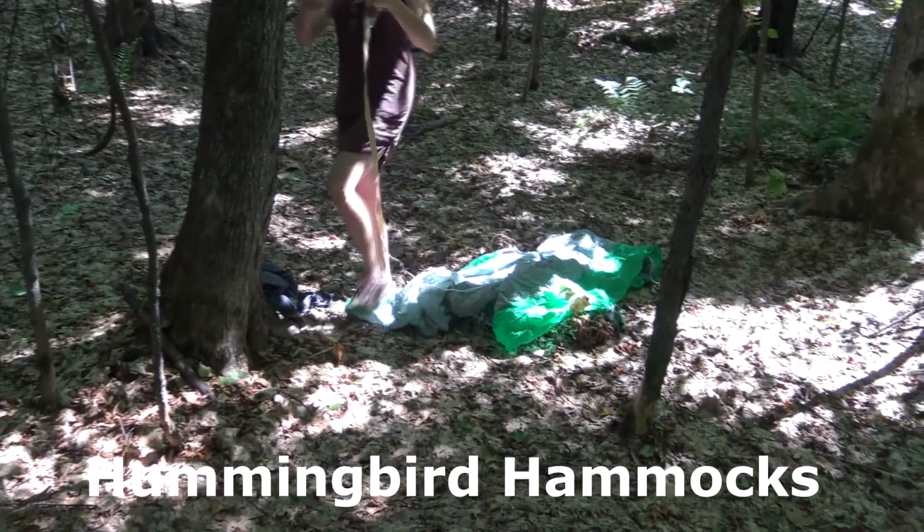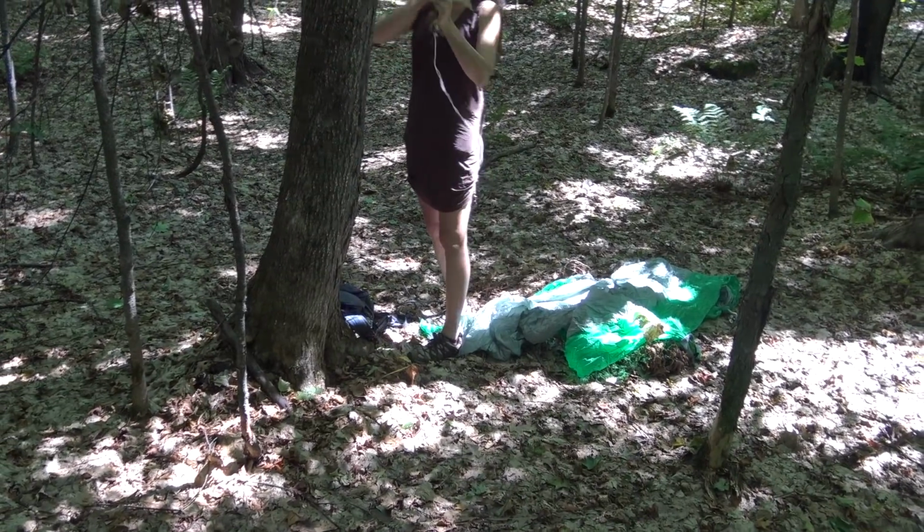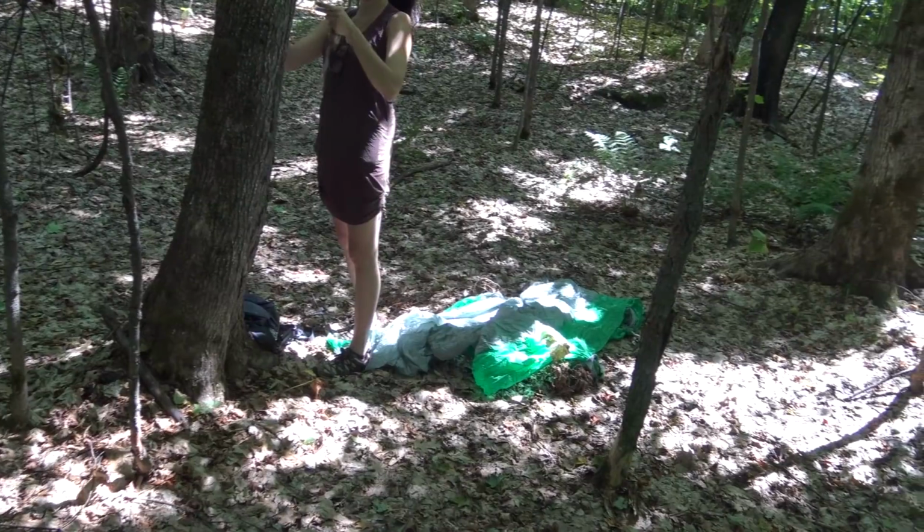So Delphanie contacted the company, and they very quickly replaced it with a brand new one. And we've tried this one out at camp, and this is going to be its second go. It's really, really comfy.